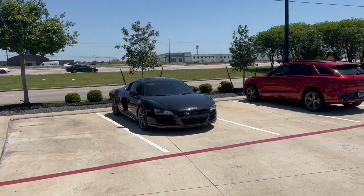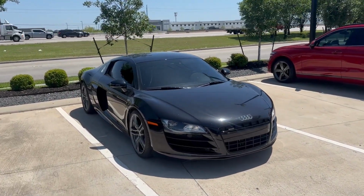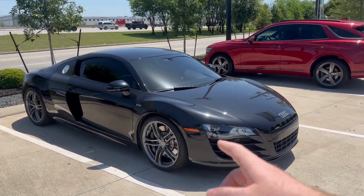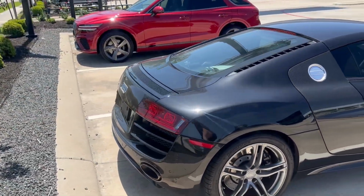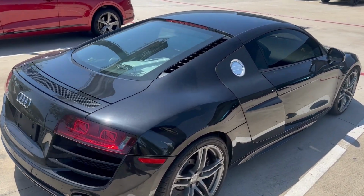Two hours later. Well, you guys, the paperwork is done and the R8 is officially sold. Get one last look at her. We put the stock wheels back on it the other day. I'm gonna miss the look of this thing. Extremely timeless, but we did it.